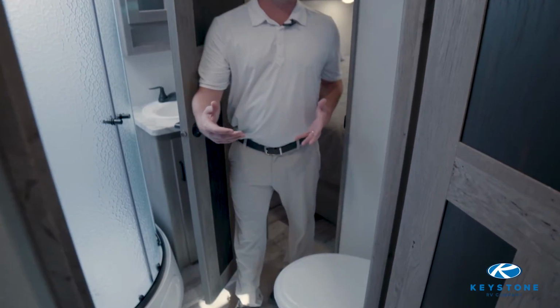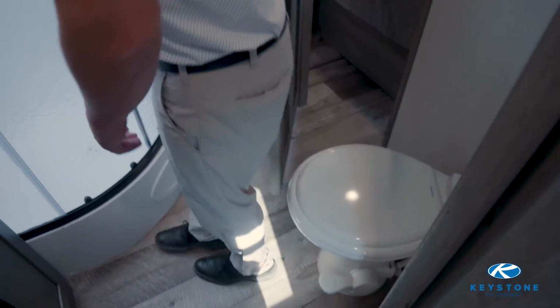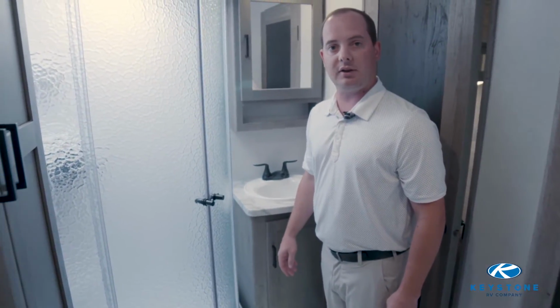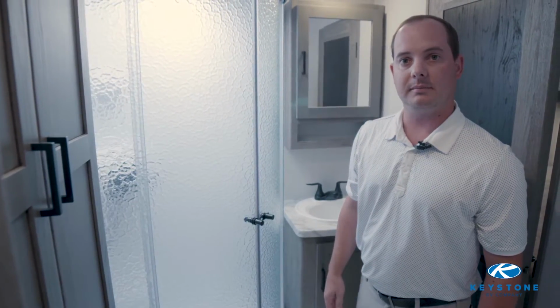So coming into the bathroom, we use porcelain toilets, upgraded pressed countertops, a bigger 36-inch radius shower, and then my favorite, floor-to-ceiling linen closets.